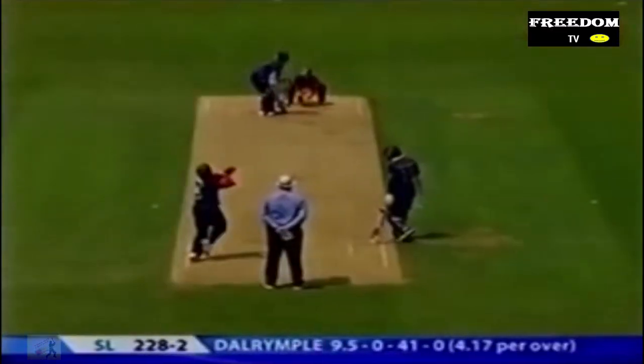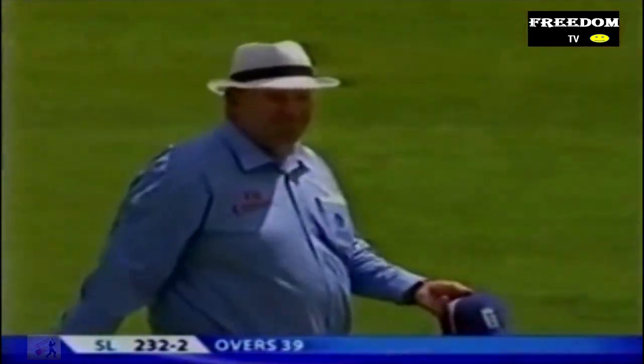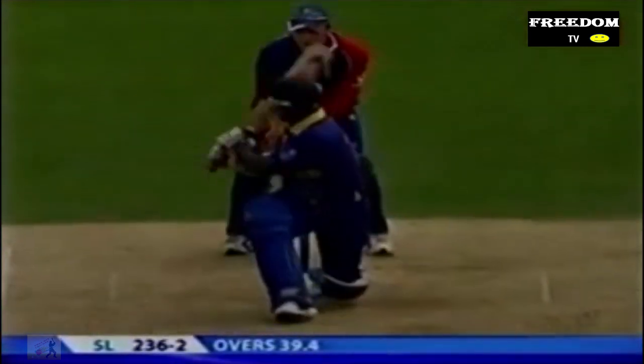That's beautifully tucked away, very, very fine indeed. And it's just got enough legs on it to take it all the way for four. That's actually a very, very good shot. It wasn't a bad delivery at all. And yet somehow... Jayasuriya.